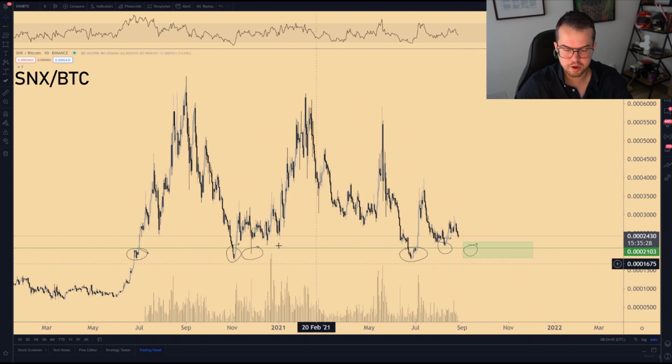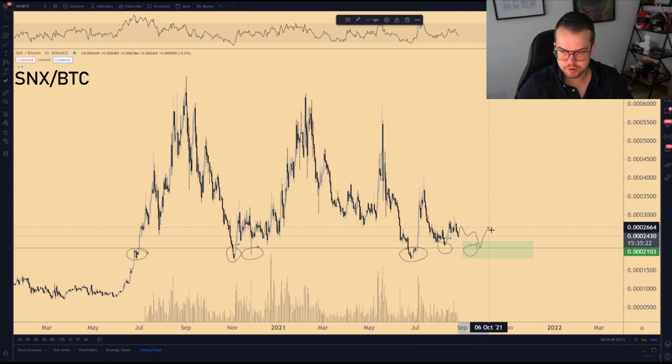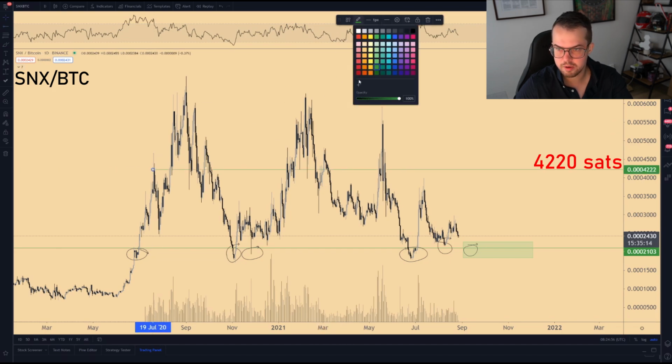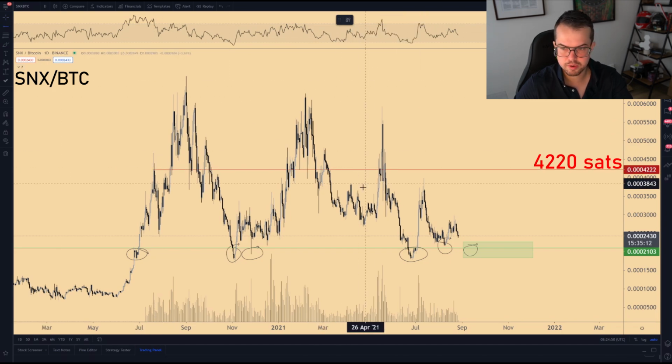Easily, if it breaks below, you can just cut your position and buy back in when we reclaim the support level. But if we do have some sort of sideways structure, this entire range is where you want to be looking at. And easily you can just target ranges that are almost 2x from here in the Bitcoin pair.